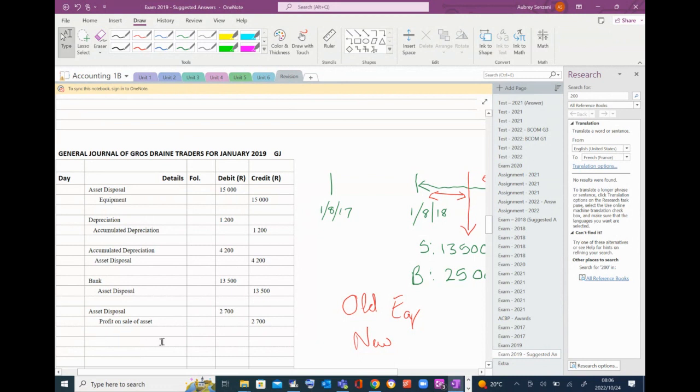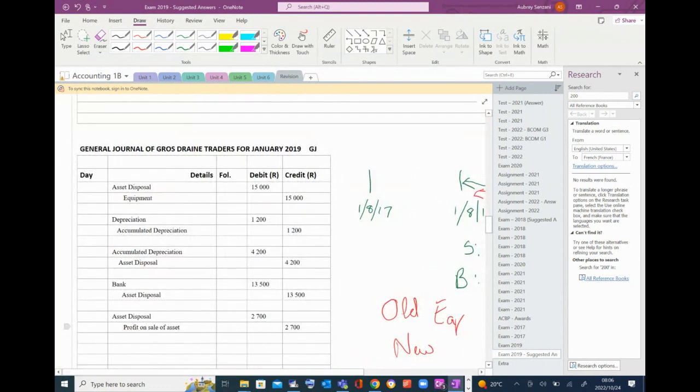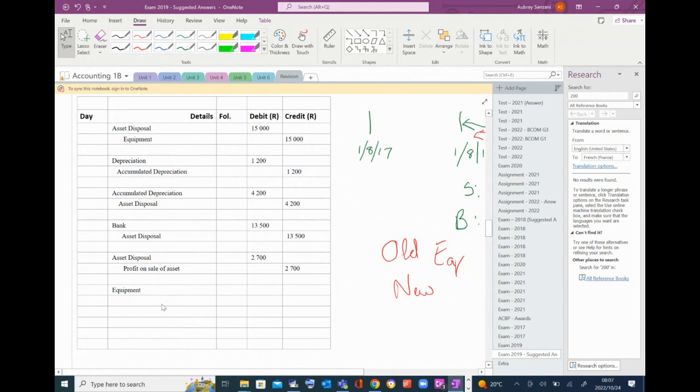So obviously, I'm just going to do it here at the end, but by now you should know. Equipment is going to be debited. And then since they didn't tell us whether it was on cash or credit, we're going to assume it was for cash. In other words, bank, it's going to decrease 25,000. Now, if it was purchased on credit, what is then affected?